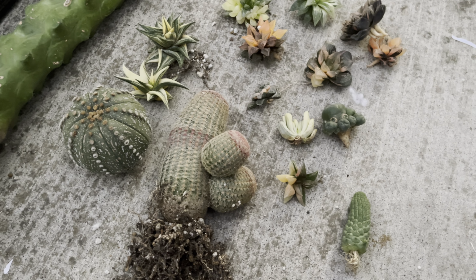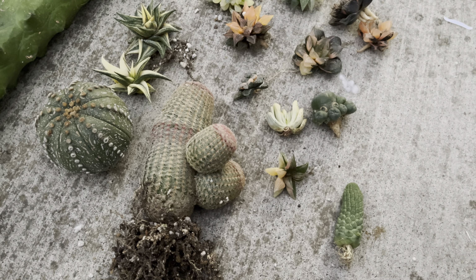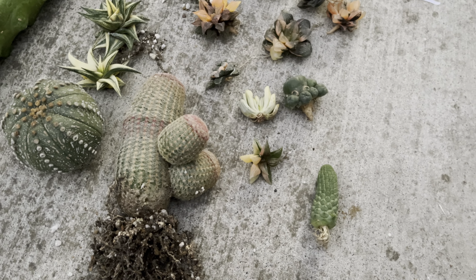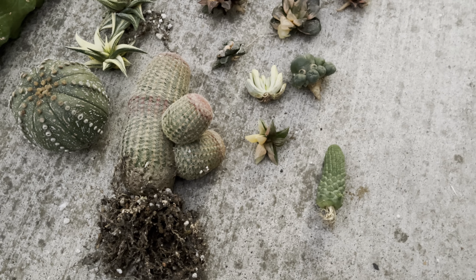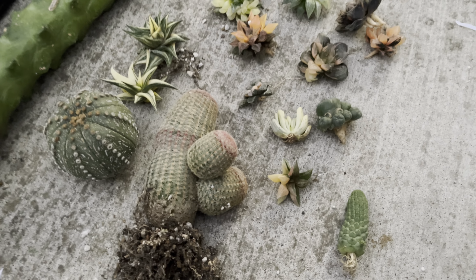Hello everyone. So I will show you real quick what I have today. I have a small box today, but the price is not small at all. Just a few, but it's over $2,000. Okay, so let's see what I can buy with $2,000.